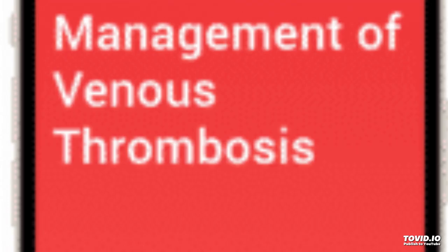So D-dimer, it's essentially a breakdown product of a blood clot. When a fibrin clot gets formed and then broken down by the body's natural clot-busting system, D-dimer gets released. So levels go up when there's significant clotting, like in DVT or PE. And its big strength? Its big strength is its negative predictive value. It's fantastic as a rule-out test. If you have a low or intermediate Wells score and the D-dimer is negative, you can be very confident that the patient doesn't have a DVT.